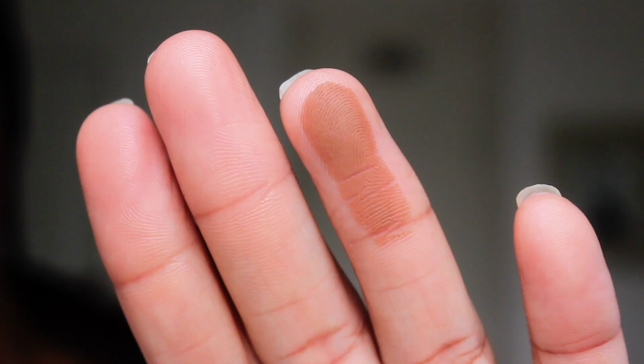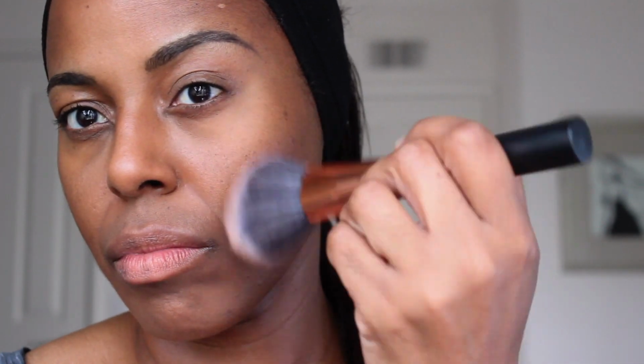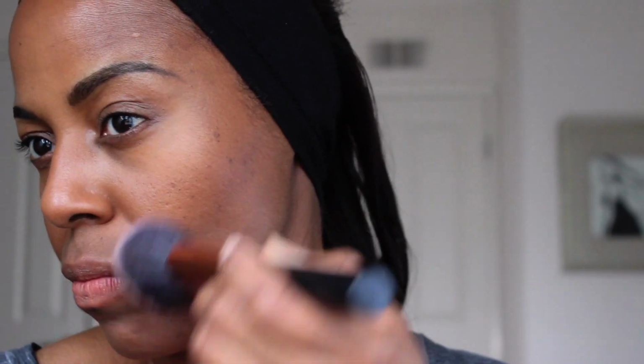It's not too red a base. It's not too flat a bronze like a brown, or too golden, or too deep and rich. It is just right in the middle. So it's a perfect combination of a nice brown base, golden, with a splash of red thrown in. So it's a great color for darker skin.